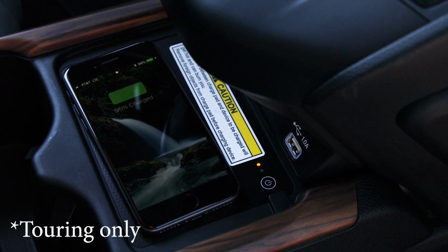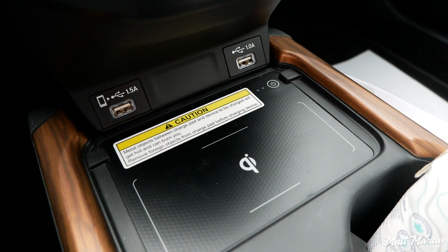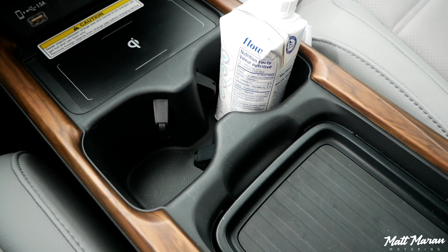But if you have a USB plug right here, it's charging. So having the wireless charging pad is a little redundant, but still, you know, nice that they have the two USB jacks up front here. You also have two cup holders, and then they did redo this whole center console area. You have three different modes for it.